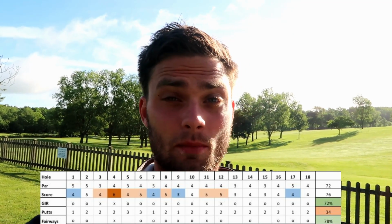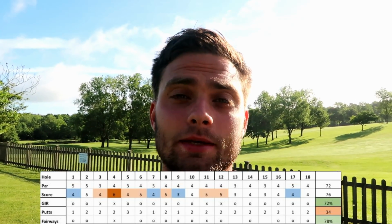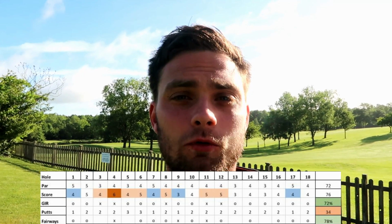The back 9, my putting was a lot better, and that made a massive difference, just standing there confident and going, well, if I hit the green I can 2-putt from here. So overall it was a lot better.